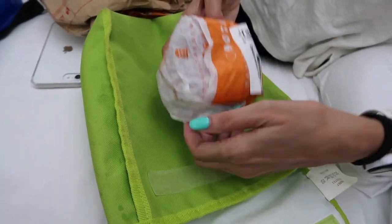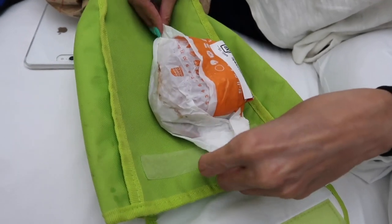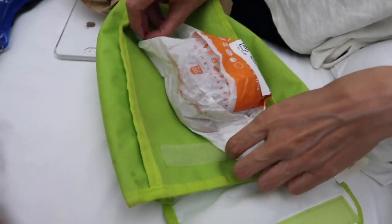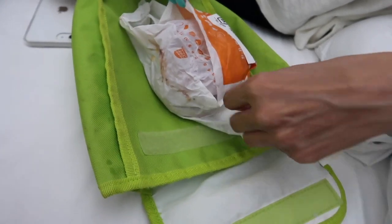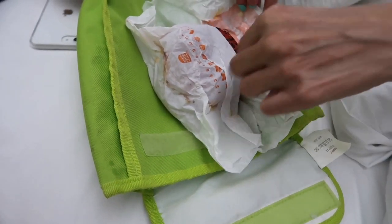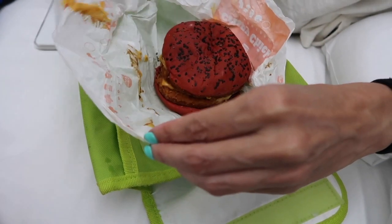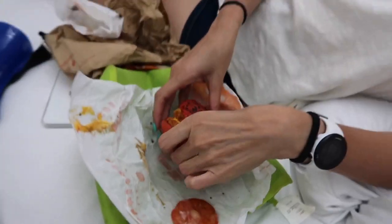Are we ready for the unveiling of the burger? I hope it's not disappointing. I hope it's really pink. You might have to just take them off. It didn't say it did though, did it? Yeah. Ooh, okay, it's kind of pink. Yeah. It looks like it said it would. Ooh. Let's have a review. It's okay. Out of 10.